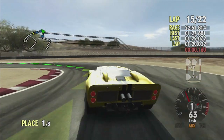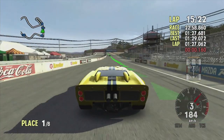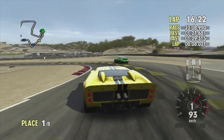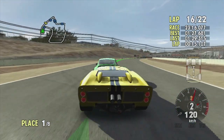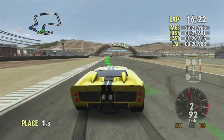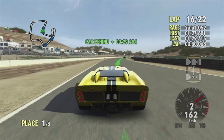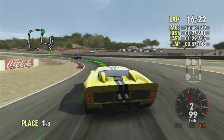Green Porsche looking thing is in front of us. Oh, that's the Ferrari in the pits. Ferrari is in the pit lane. Oh, and we're running at half speed at the moment. And that's the Ferrari out of the pits.